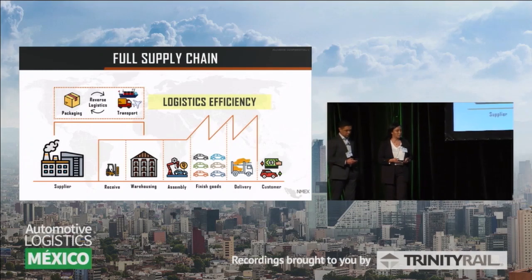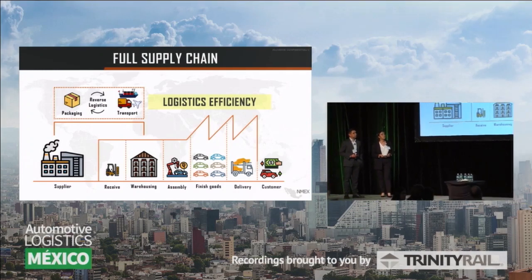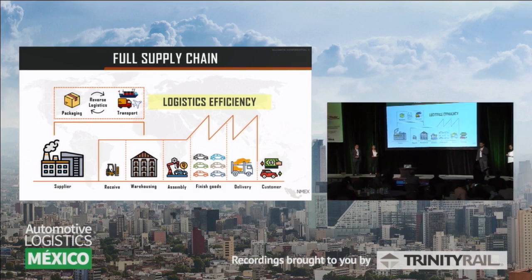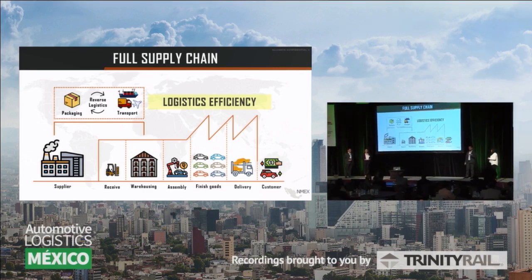I know everyone here is an expert in logistics, but I want to remark that we will only be talking about three specific joints from the supply chain, which are the three departments that we represent here. Packaging department, in charge of developing the packaging for the complete supply chains for the following countries that we will show, reverse logistics and inbound logistics.